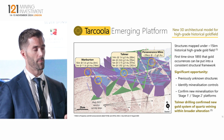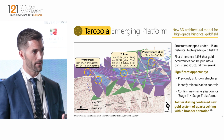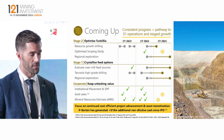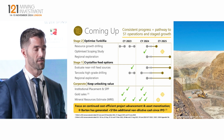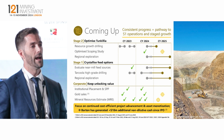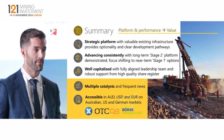Perseverance mine, fully permitted, can go to our existing mill, and things like that as we advance into resource can head south, blend into Tunkillia when it's in operation, and give us more of these very attractive starter pit year one style returns. So for us, we're an extraordinarily busy business. The next 6 to 9 months for us is crystallizing our stage 2 platform and demonstrating that that is a very robust PFSable asset, and then now crystallizing the feed that's going to go into stage 1 and putting that on development track, leveraging that mill.